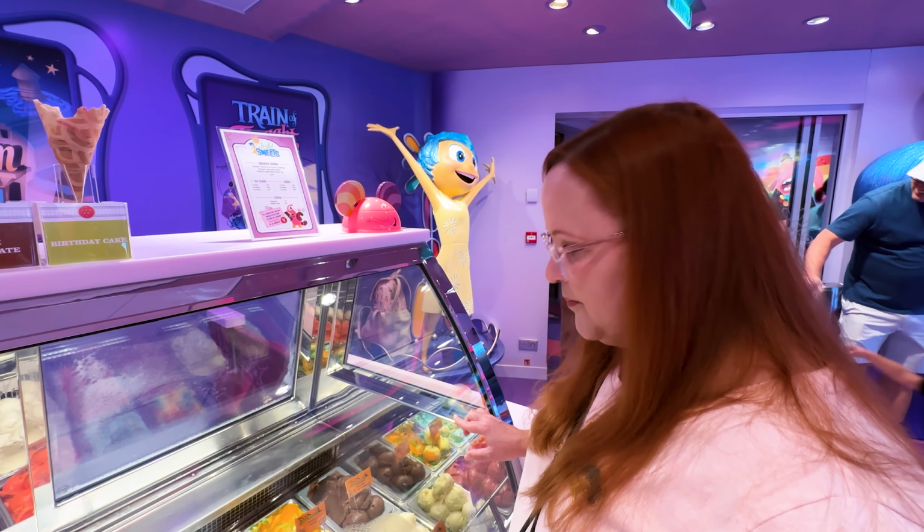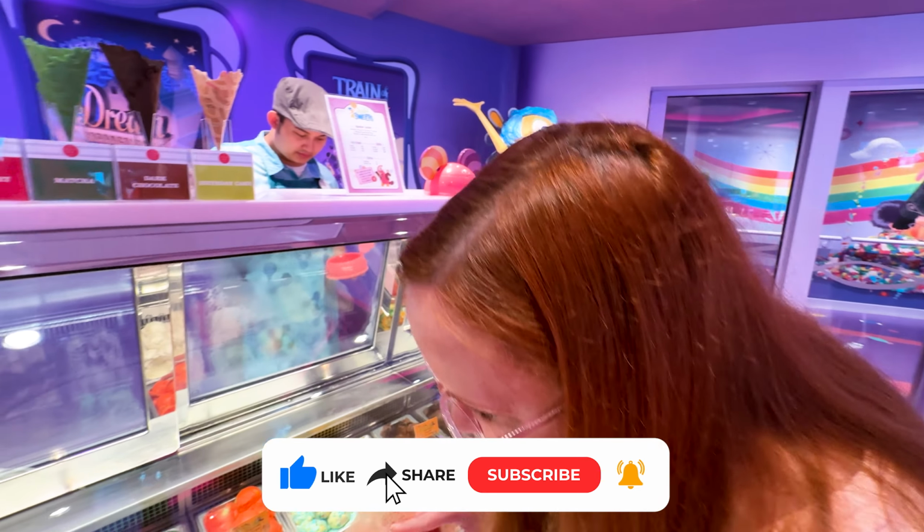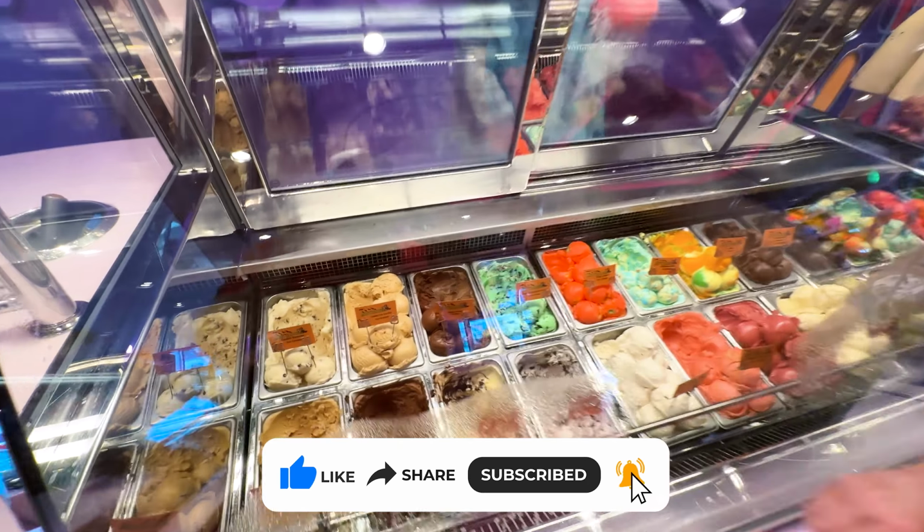Chocolate ice cream, raspberry sorbet, and the triple chocolate ice cream.